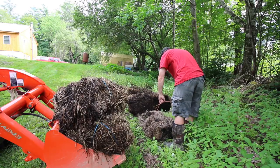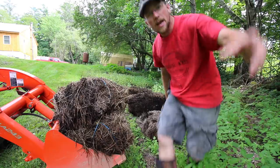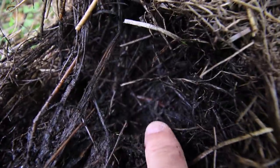I think this one we're gonna have to plant this way. Oh, look at that, there's worms right inside that hay bale. Let's see if he's still there. See that guy right there?